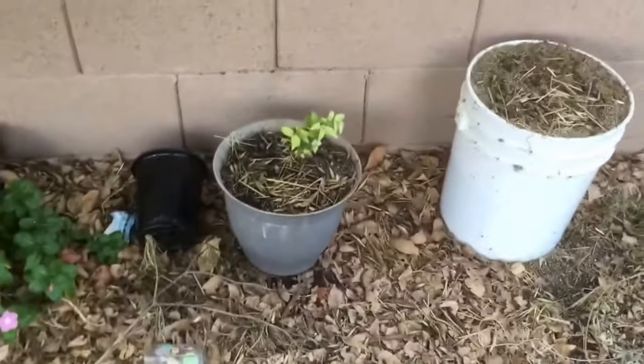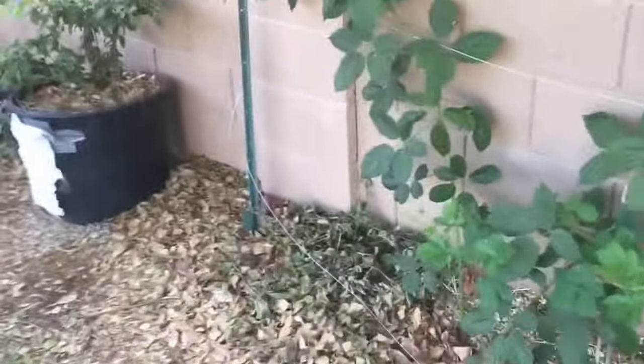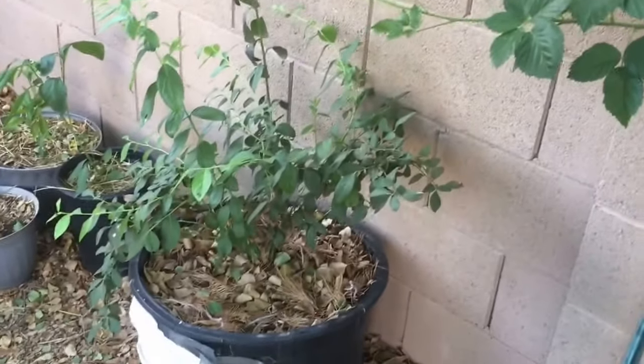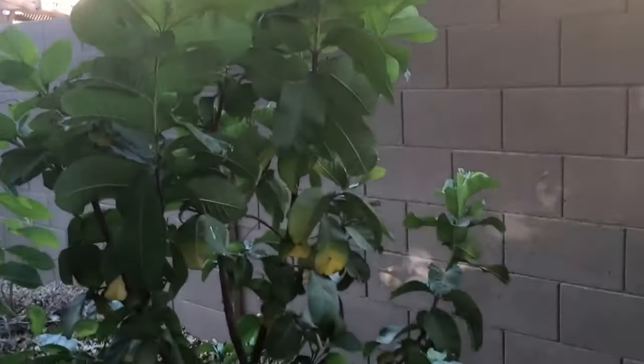This is a small Java dacaba here that I just started this year from seed. More flowers there. Blackberries here growing up the wall. Roseboro blackberries. I have misty blueberries there. Some pepper plants growing down there in containers. This is an Indonesian seedless guava.